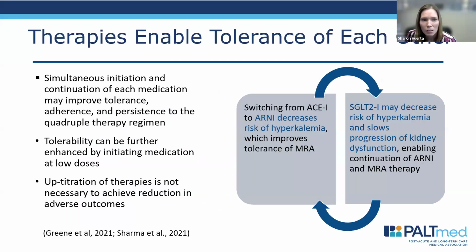Right, yeah. Simultaneous initiation and continuation of each medication may improve tolerance, adherence, and persistence to the quadruple therapy regimen. Tolerability can be further enhanced by initiating medication at low doses. And up-titration of therapies is not necessary to achieve a reduction in adverse outcomes. Or in other words, even at low doses, patients have reduced hospitalizations and death compared to when not prescribed at all.